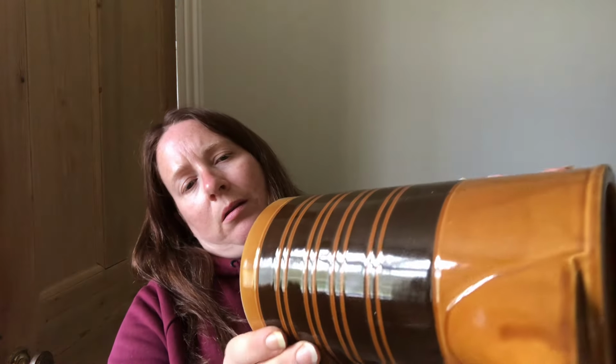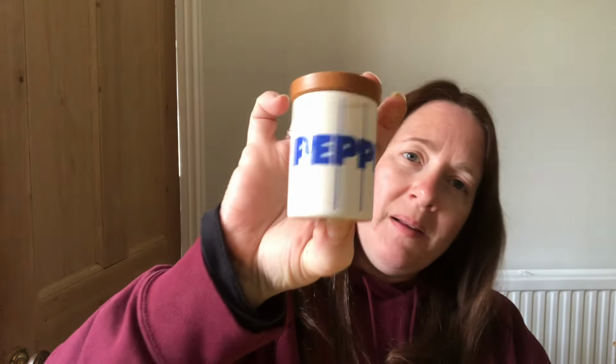Ooh, stuff in here. Oh gosh, is this Hornsea? Made in England, I don't think so, but it's very Hornsea similar. Similar to Hornsea, but no lid yet. Is that Hornsea? Yeah, Hornsea pepper pot. They always leave pepper in. Oh my God, it's empty. Amount of times I've spilt pepper everywhere, but that's cool. Not had that one before.